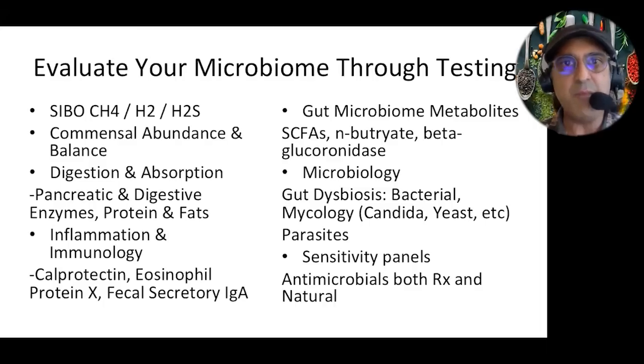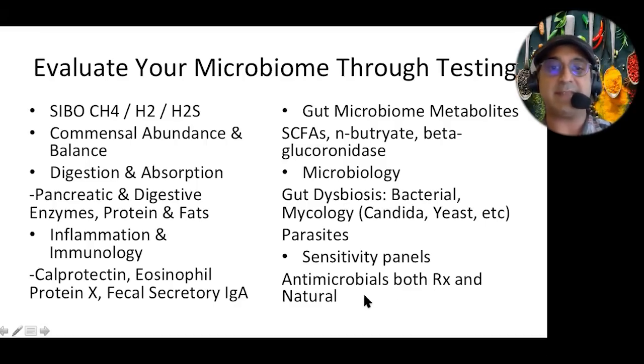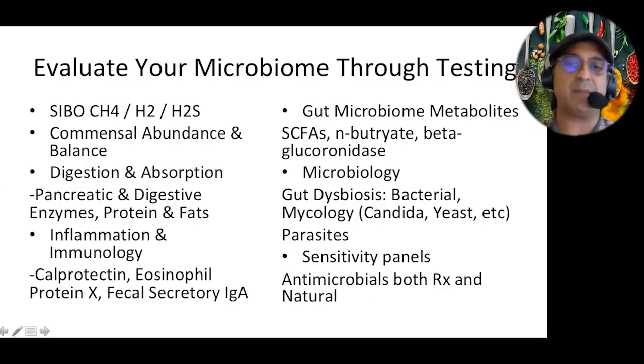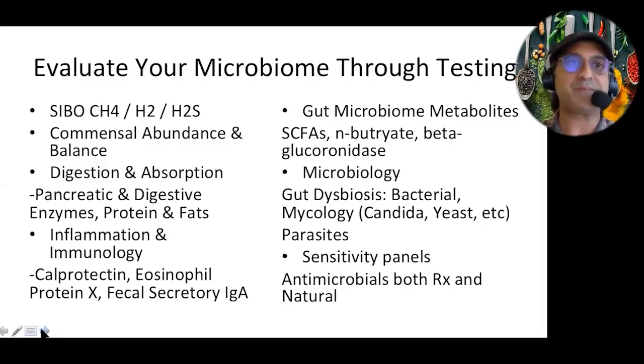And more importantly, we're looking at what kind of things to give. What antimicrobials do we give, both by prescription and natural, right? So it will test the sensitivity and resistance. Here are the top five antibiotics, and here are the top five or four natural antimicrobials. And we always want to use the one that has more bang for the buck, meaning fewer allergies. And maybe some of the antimicrobials might lower your blood sugar and cholesterol if they have that problem. We want to give something that has multiple side benefits rather than multiple side effects.